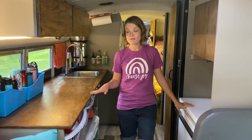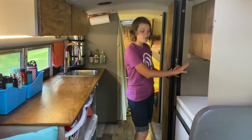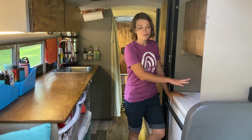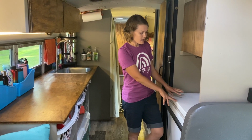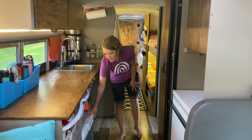We do not have a refrigerator here, but we do have a freezer. With the freezer, we're able to bring a lot of food from home. And we're also able to make our own ice that then keeps our food in our cooler cold.